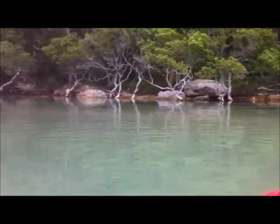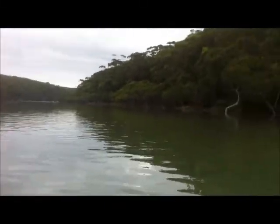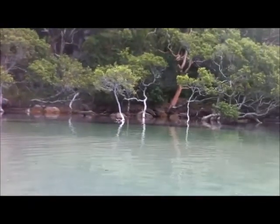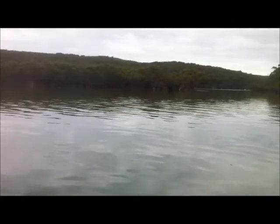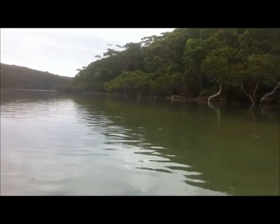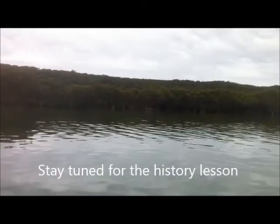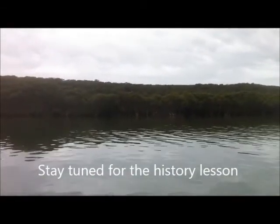So this was a very interesting place in the early days of the colony, and I'll give you a bit of a description of what this was used for. Of course, it's a beautiful nature reserve now, but it actually had a very utilitarian purpose in the early days of the colony. But I'm going to paddle away before I get sucked back out of the bridge, and when I get a bit further up I'll give you a little bit of a history lesson on the Basin.